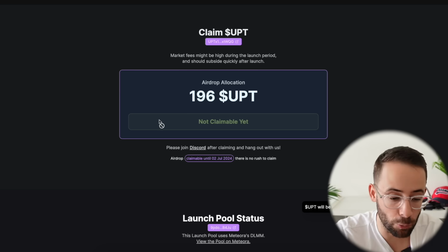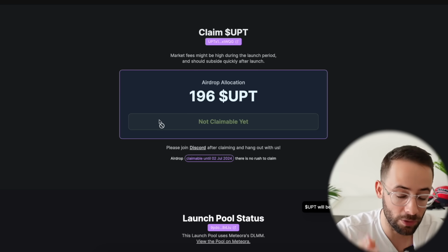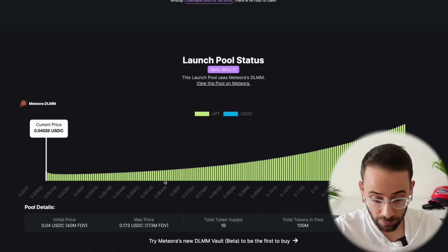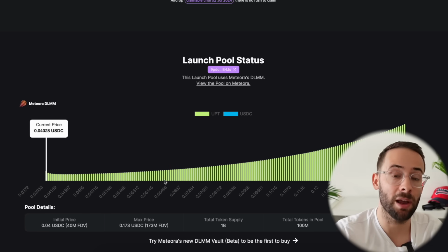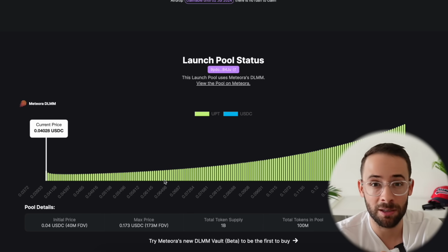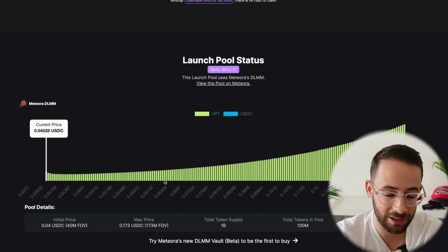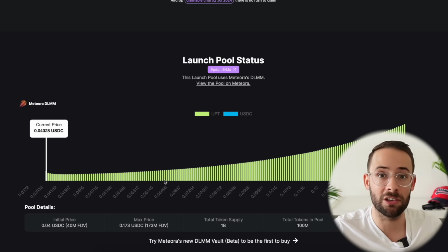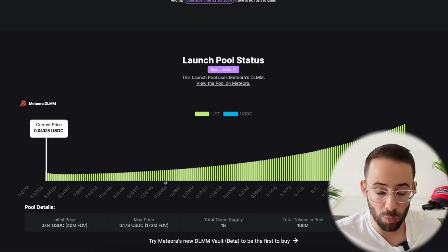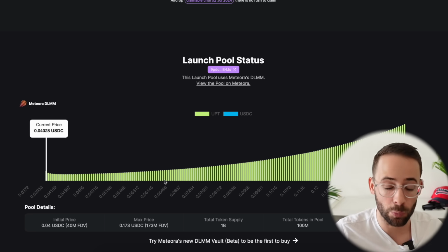Now there's a bunch of different ways to get the Uprock token. When they launch on the Jupiter LFG launchpad, this allocation here is for people that actually staked Jupe and voted with it. There's going to be another separate allocation for people that made a deposit to buy one of the D Pioneers NFTs. And if you use the Uprock application to mine UPT tokens, you will be able to access those as well, separately.